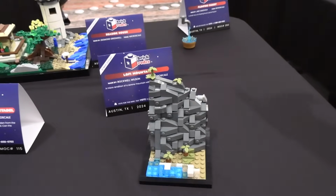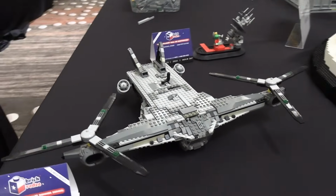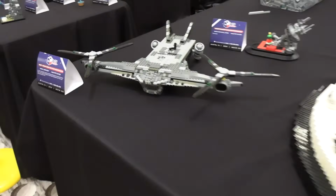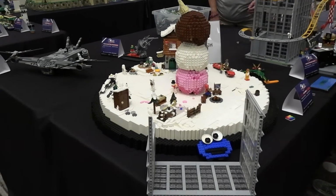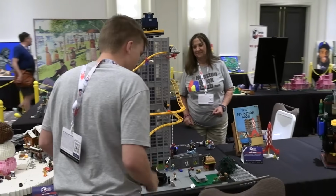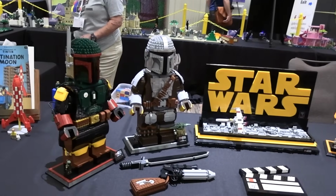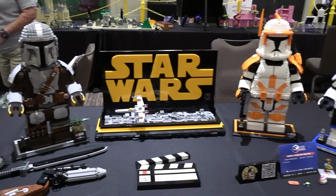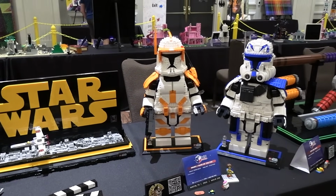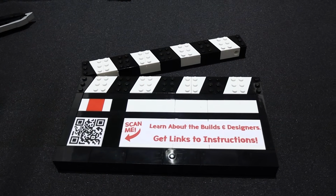Oh, and then can't forget this really cool technique of the floating faucet. Got a little airship and a large ice cream snowman sort of sculpture build. Some builders still hard at work here with a great kind of roller coaster skyscraper build going on. Then we've got some upscaled Lego Star Wars minifigs. These look super cool, and I like how the builder even has the movie clapper there with the QR code on it.